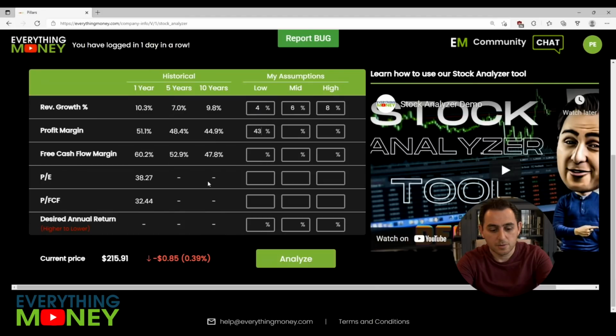43, 44, 45. I could even just put 45 across the board, I think. It's going to stay consistent. Okay. I would actually say, listen, I want to make it with such a high number. Yeah. All right. Free cash flow margin. Oh my God, look at the free cash flow. It's going to be a lot higher. Yeah, it's higher.